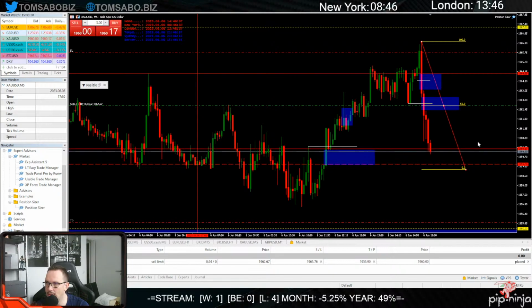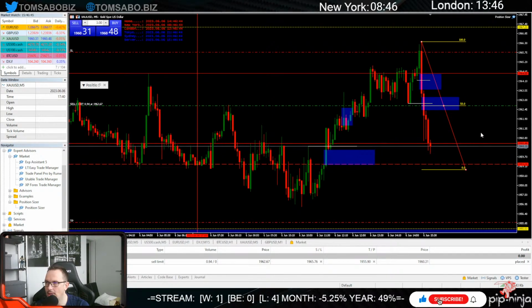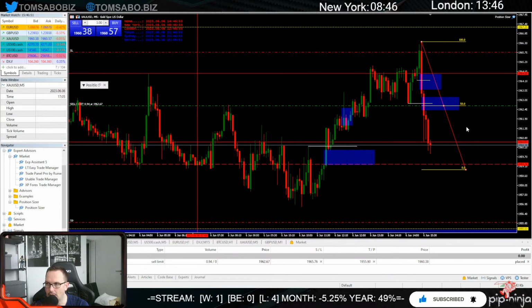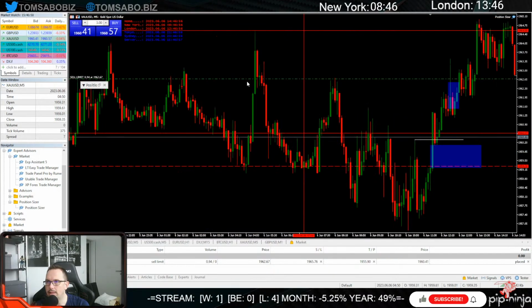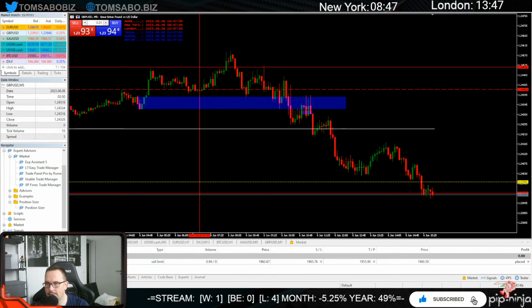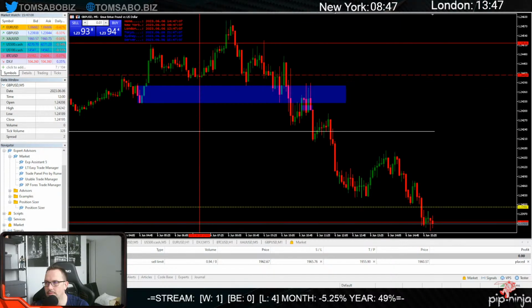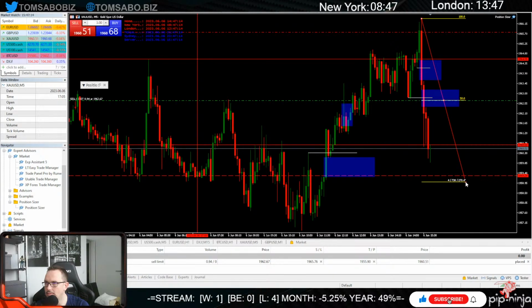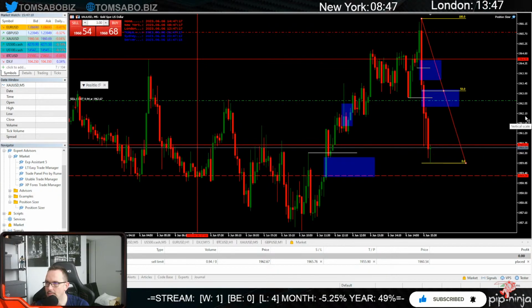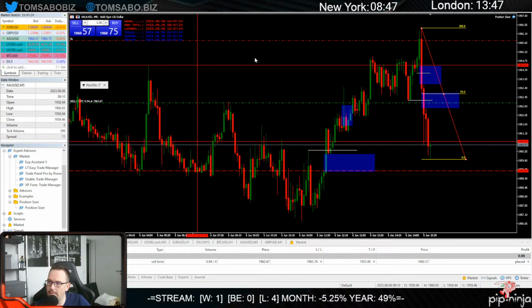I don't know. We'll see. Because that's still equilibrium there. Let's wait for it, what it does. I need the range. I need it to have enough range for going lower. Took out buy side, which is cool, but I need some range. Okay, so that's an entry level which I'm looking for.